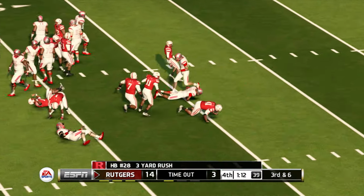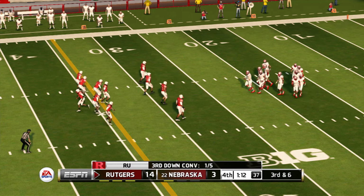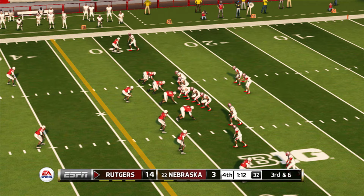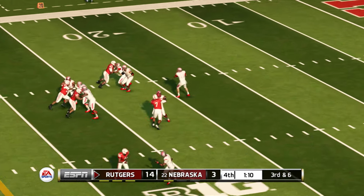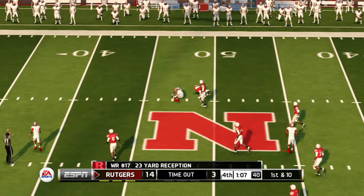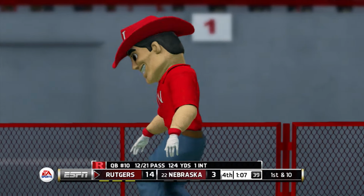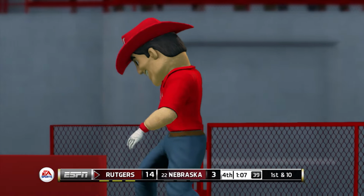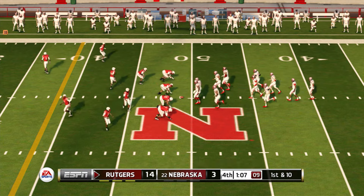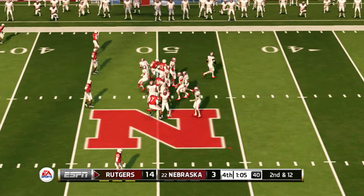He's taken down at the 28. Nebraska is going to have to use their second time out of the half. They'll bring him down at about the 49. Nebraska's out of timeouts. The defense might need to make some changes to their coverage scheme because that was just too easy. First and 10, ball on the 49. We should just see the quarterback take a knee right here, winding down the rest of this clock.